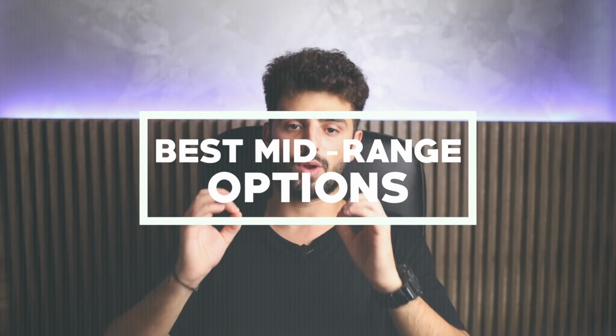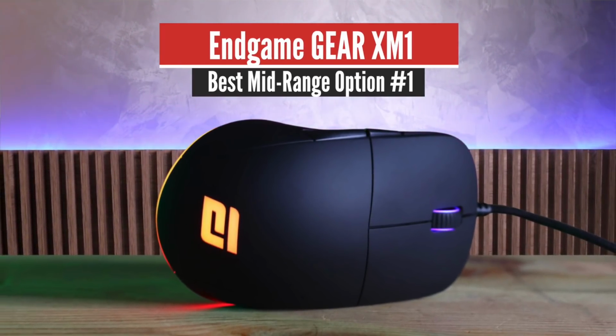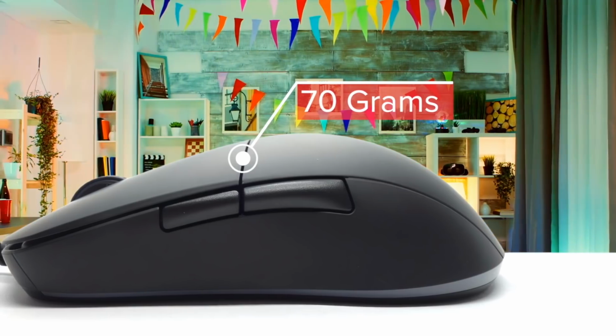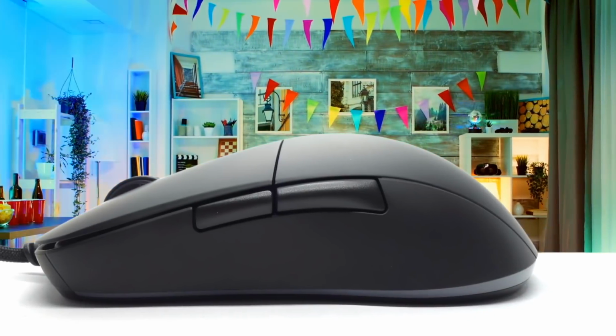Next up, let's take a look at what I think are the best mid-range gaming mice of this year. Number 1, we have the Endgame Gear XM1. Endgame Gear is a new name in the market of gaming peripherals. Their XM1 white gaming mouse is making quite some waves, particularly since the company has addressed the shortfalls in the first version. Weighing in at just 70 grams, the XM1 is extremely light, moving under the hand with the utmost ease.